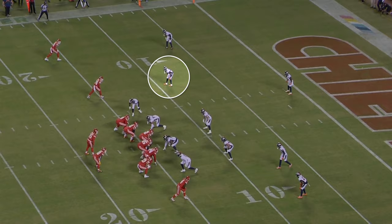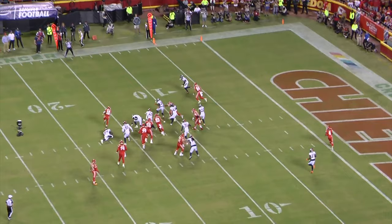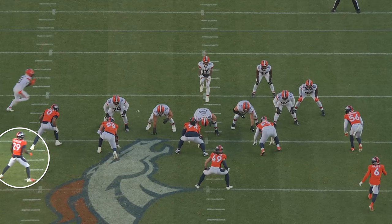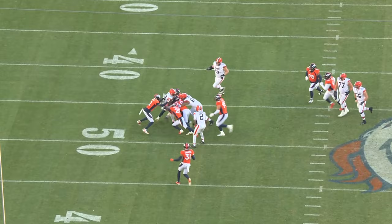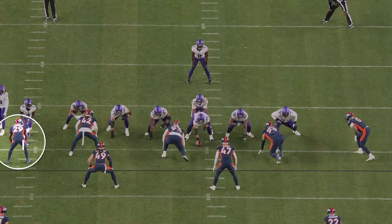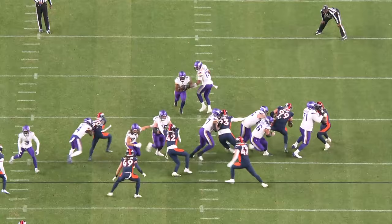A lot of times we think of a corner's main responsibility being coverage, but what Jaquan McMillian has added as far as the ability to play nickel and still defend the run, I think has been so valuable. On any given play, the two biggest mismatches that Denver's defense has to their advantage is Patrick Surtain versus whoever he's covering, and Jaquan McMillian versus whatever receiver is trying to block him on the outside.